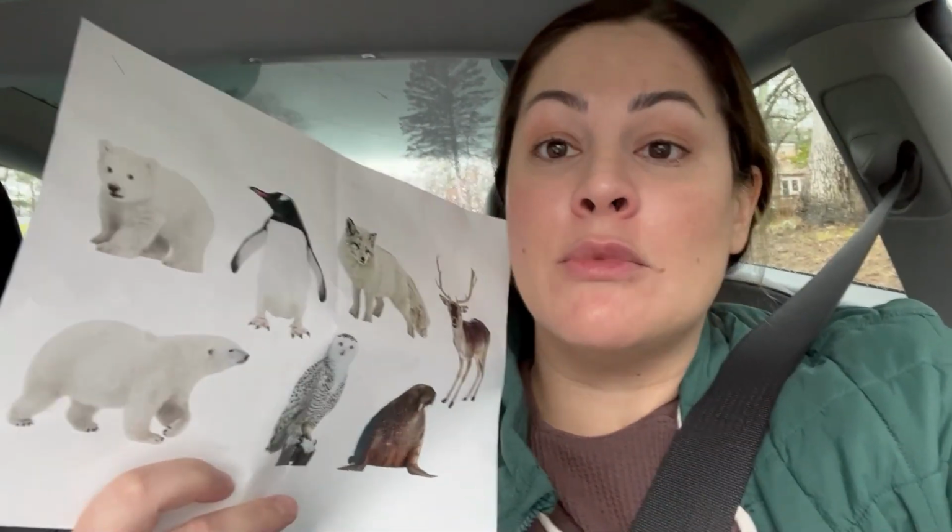I brought the boys to school this morning. I did drop off because I was helping with that winter project. It was so cute. I know I shared a little bit about it before, but students were able to pick which animal they wanted to be in a snow globe with.